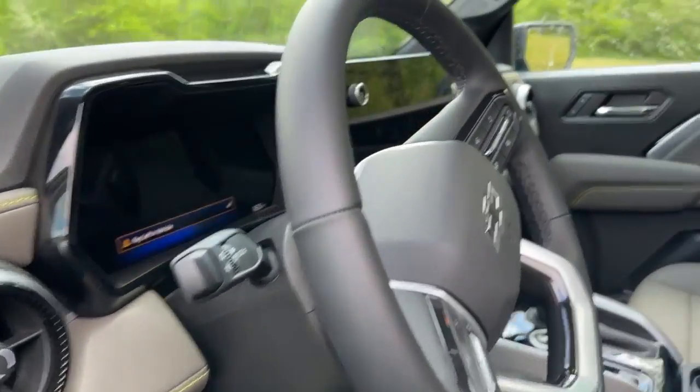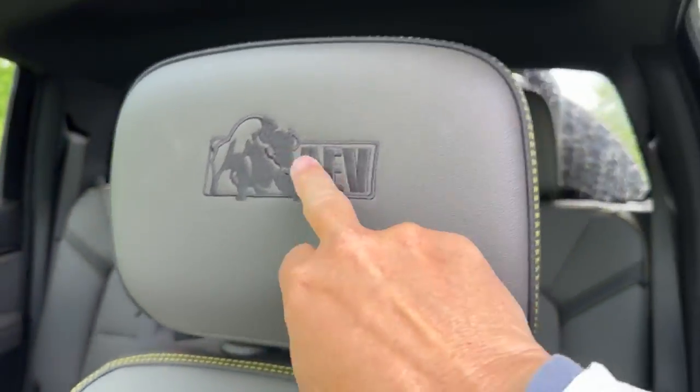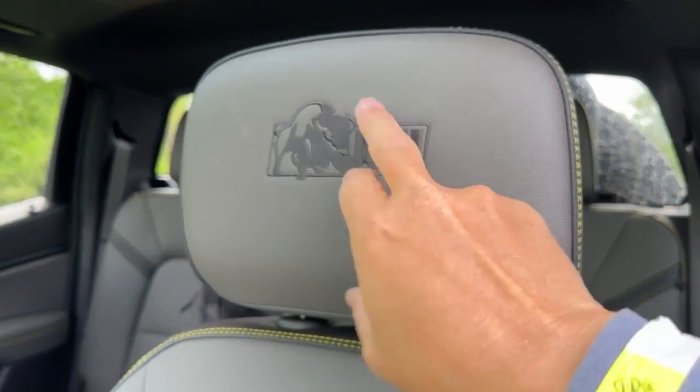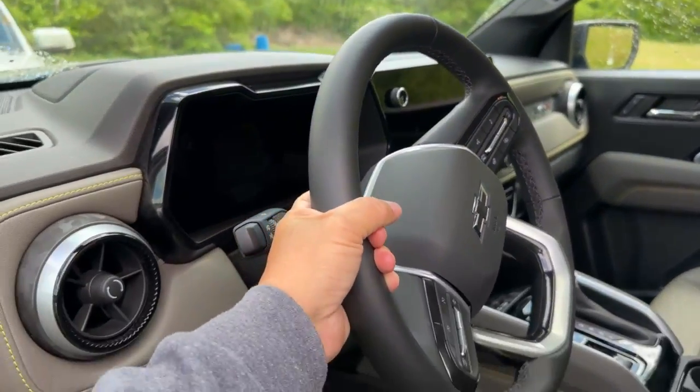Now we open up the Chevrolet, and it is quite different. Now you can see a lot of the yellow stitching in this thing. Of course, it's going to say AEV in there. I wish they would just match the colors on that, because that feels hidden to me. But ultimately, they're similar, but so different.